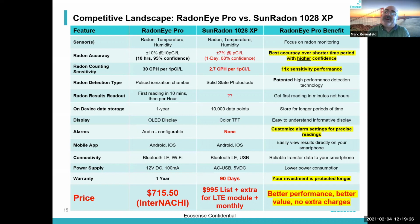So higher sensitivity is more reliable for inspections, is really what it comes down to. As far as alarms, this is not a huge thing, but they don't have one. Here's a real important issue, warranty. Ours is 1 year on all of our products. The Sun XP, 90 days. So your investment is protected significantly longer. I mentioned the price, $715.50 for InterNACHI members.